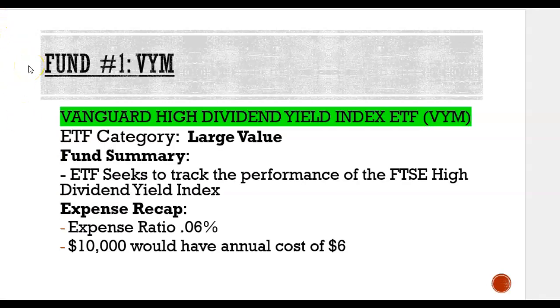First up, we have the Vanguard High Dividend Yield Index ETF. This one goes by VYM. This one's ETF category is large value. It seeks to track the FTSE High Dividend Yield Index. So that's your underlying index. Expense ratio 0.06. So that means for every $10,000, it's $6 per year.